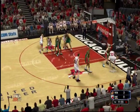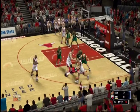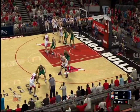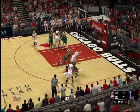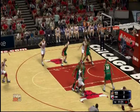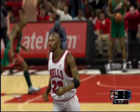Pippen against Shrimp. Pippen dishes to Jordan. Right side, Jordan. Pocket 6. Kick it out! Kick it out! On the mark with the 15-footer. He's definitely got that shot in his arsenal.